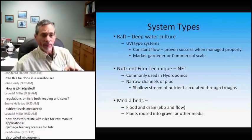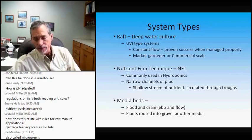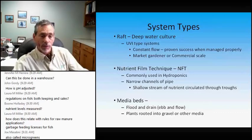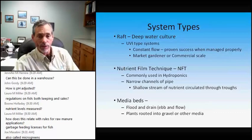We get the greens up to about 4 to 6 inches. We give them a haircut. That becomes the salad mix. And so that's what we refer to as baby greens. If you want to grow full-size lettuce, we're doing that more in the raft system. And I've got pictures at the end of the presentation on that also.